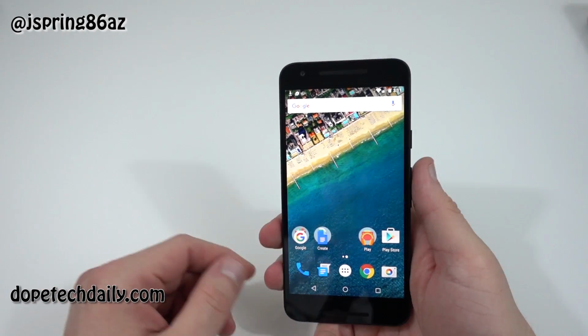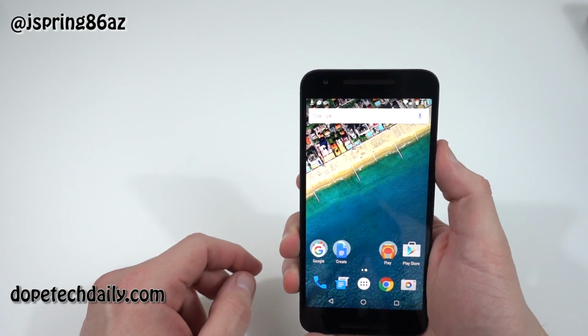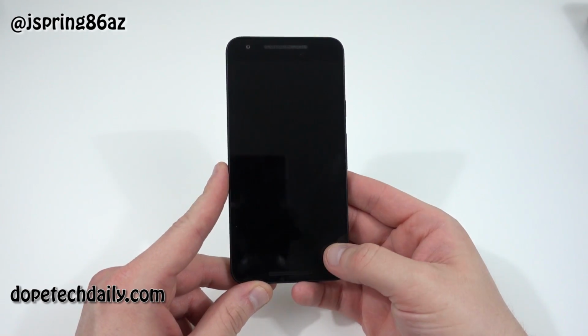All right, so that's my look at Marshmallow. So that's what it looks like on the 5X, just running through a few of the features, setting up Nexus Imprint. So next, let's go ahead and get into the Nexus 6P.